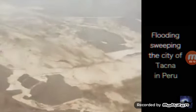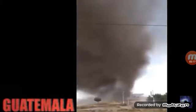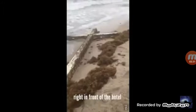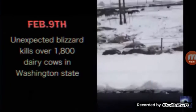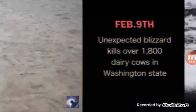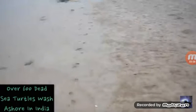Huge, massive flood, super flood, sweeps the whole city of Tacna in Peru. This is a super tornado in Guatemala. I don't know why it's black, but in the footage, there's nothing on fire. Right in front of the hotel, a cross washes up on shore, and it's been in the water for a long time. It's got barnacles on it and all kinds of stuff. February 9th, unexpected blizzard kills over 1,800 dairy cows in Washington state. He flies over with a helicopter and shows all of them. 600 dead sea turtles wash ashore in India.